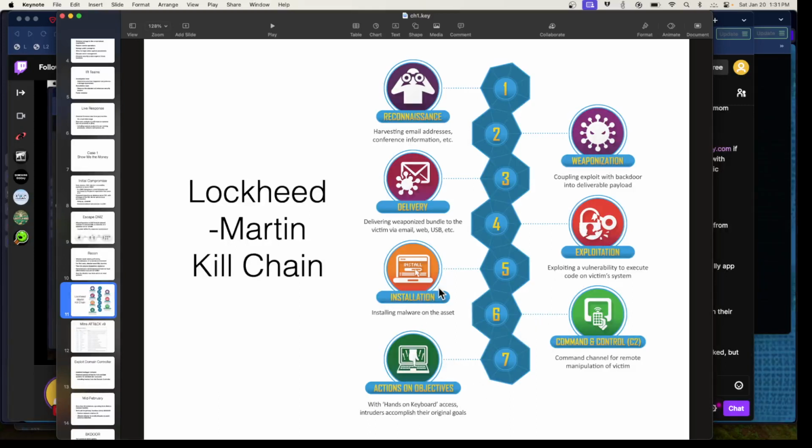So here's the Lockheed Martin kill chain. First, you do reconnaissance, investigating the target. Then you do weaponization, you have some way to attack it. Then you deliver the weapon, and now you do an exploit. Now you have some ability to control some part of that network.